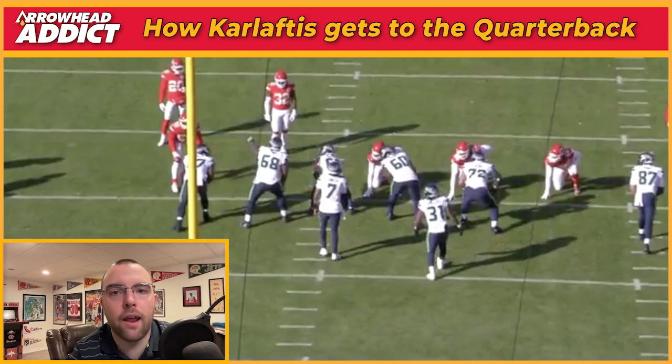It is Film Friday, and I'm Matt Verderame, and today we're going to look at a very, very notable play by the defense from Sunday's 24-10 win. We're looking at the start of the second quarter. It is Seattle's fourth drive of the game, and they are backed up. They're at their own 15, and it is third and 11.